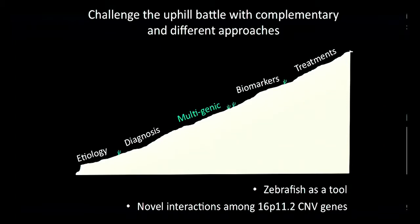Okay, so there are a lot of components that contribute to making understanding and treating autism an uphill battle, and I think achieving these ultimate goals will really require embracing complementary and different approaches and really utilizing the strengths of these different approaches to attack these different components. And I'm here to tell you about our approach, which is to use the zebrafish as a uniquely suited system for rapid genetic analysis to hopefully complement the other great approaches we've heard about today. And then I'll tell you our studies on the 16p11.2 CNV genes.